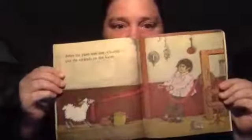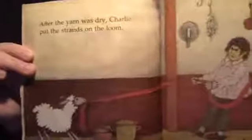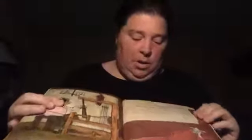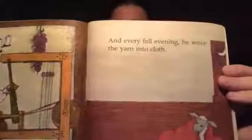After the yarn was dry, Charlie put the strands on his loom. He has to get his yarn back from the sheep who's trying to take it. And every fall evening, he wove the yarn into cloth. He has his loom and he's turning the yarn into wool fabric. Usually people knit yarn, but sometimes they also weave.